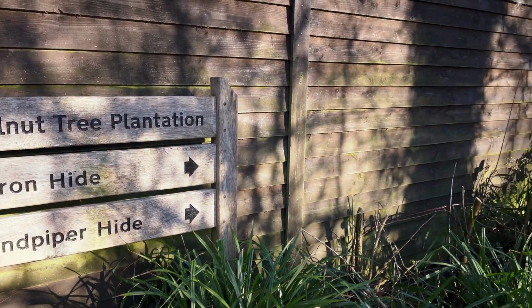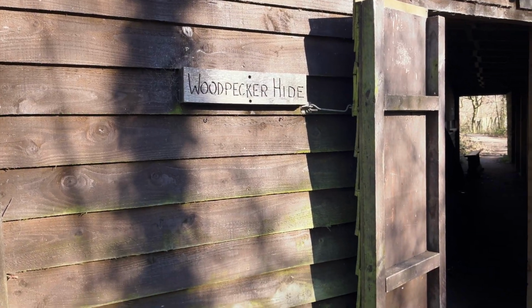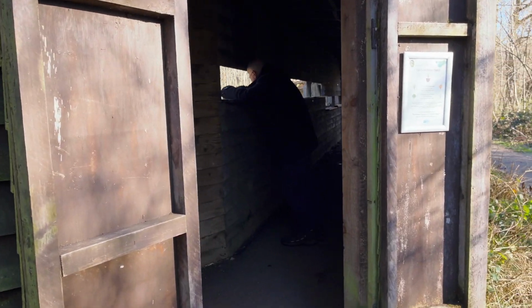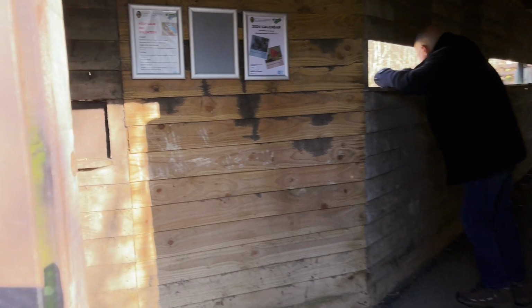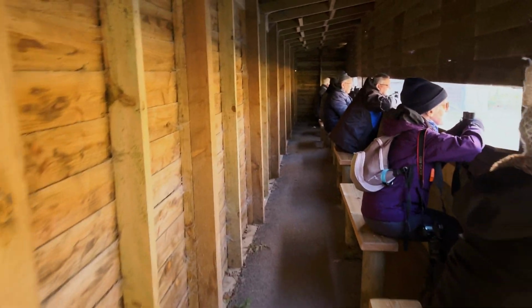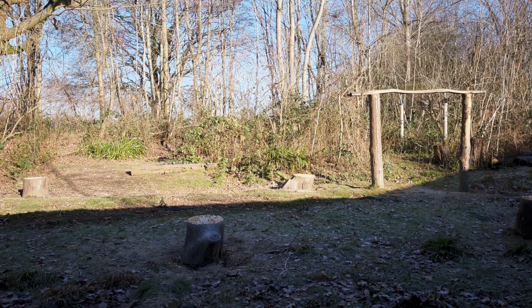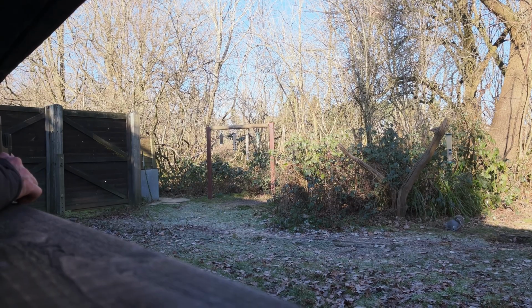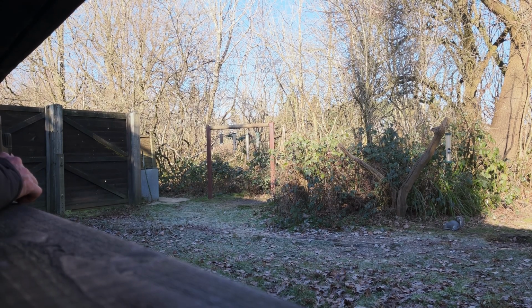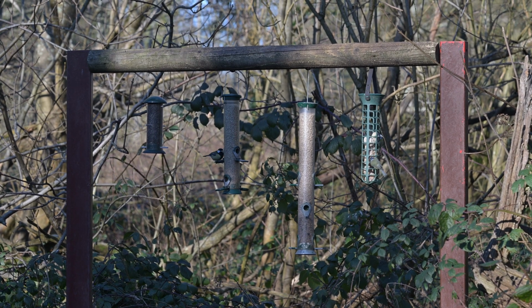And then we're coming on to the largest hide at Warnham, the woodpecker hide, which offers some great opportunities, particularly at this time of the year again, because a lot of the small birds want to make full use of the quite large number of feeders that there are here. So quite a selection of birds, and squirrels also take advantage of the offerings.